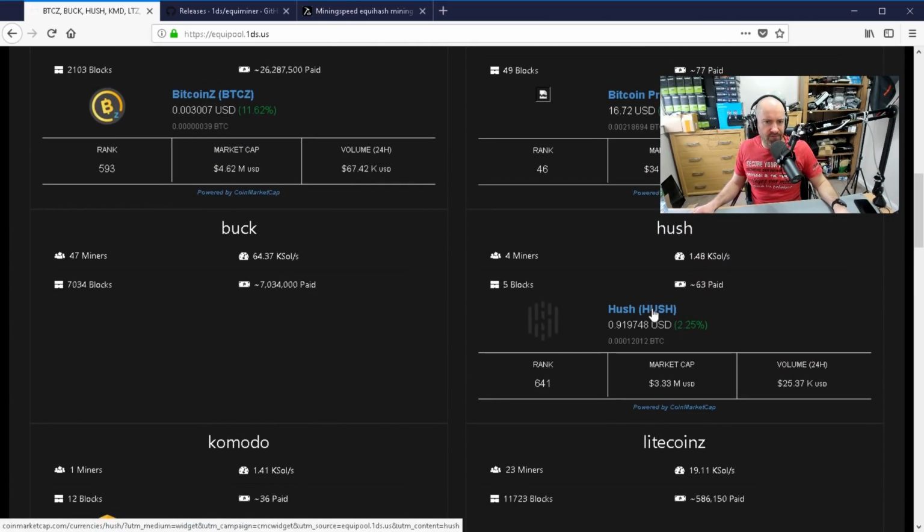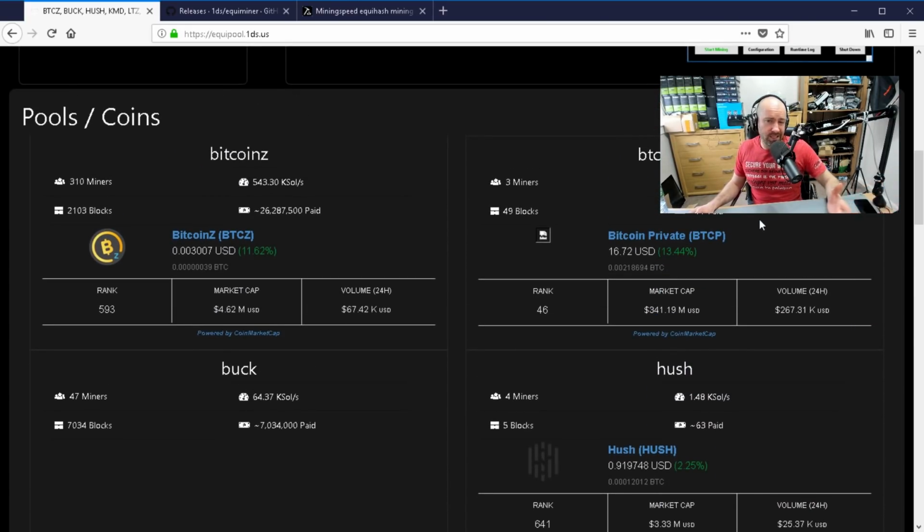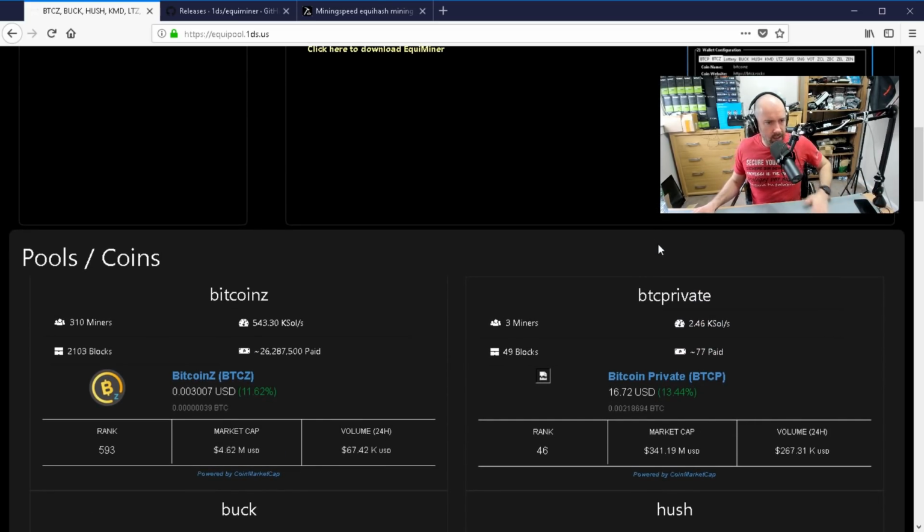I like that they've got the market cap for coins there as well. It would be good to see maybe the website address, maybe a Bitcoin talk address, and other useful links like that as well. But other pools don't offer that, so it is a minor criticism.